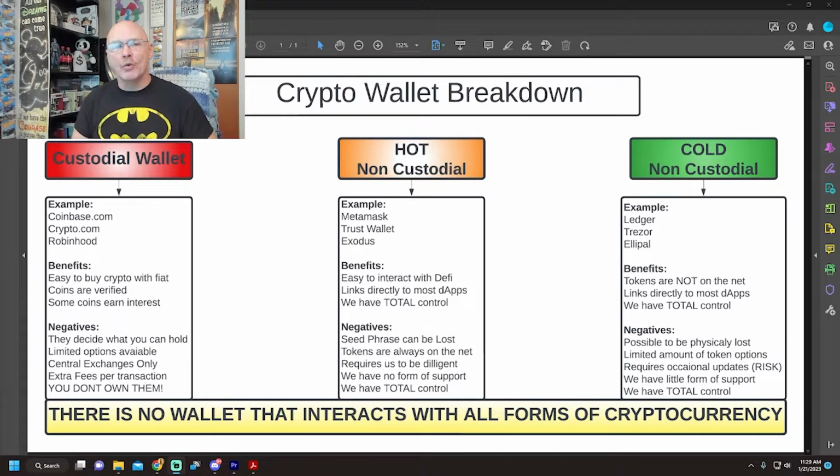Now, typically custodial wallets are housed on a central exchange, which means all the coins on that central exchange have been verified. You're not going to end up with some weird random coin that somebody just created yesterday. They've been verified, they've been researched, and it's usually the big coins like your Ethereum, your Bitcoin, your Doge, and Shiba, things like that. So you're usually pretty safe with any coin you purchase on there.